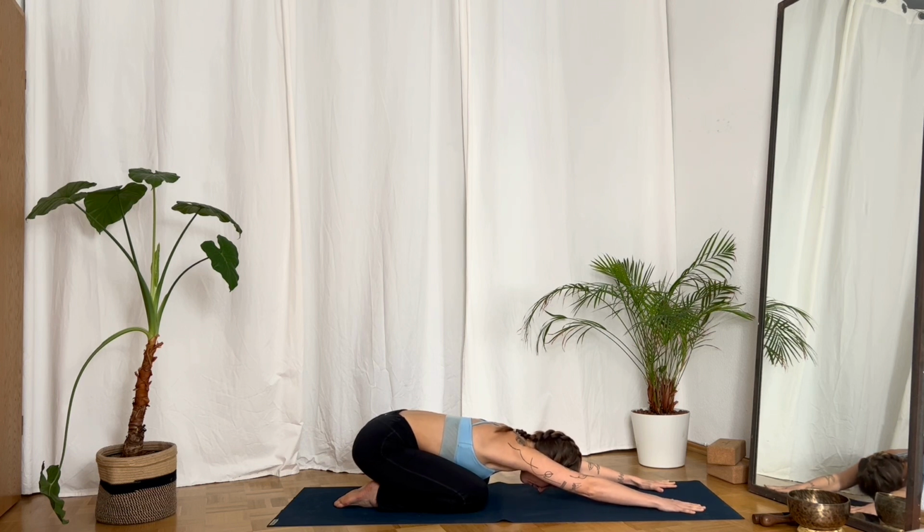Inhale, lengthen. Exhale, lower. Do this as many times as you need until your forehead maybe comes to touch.